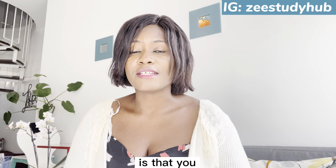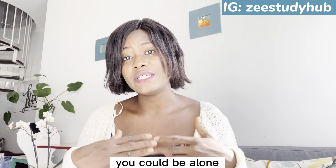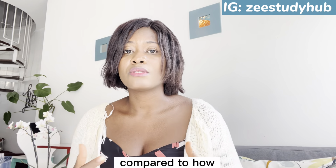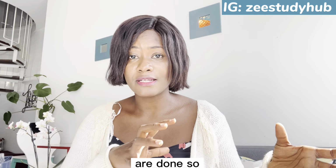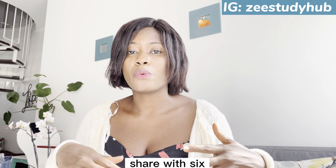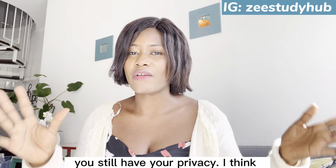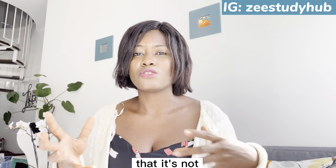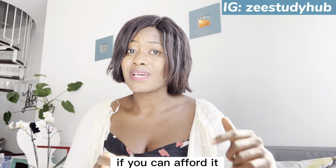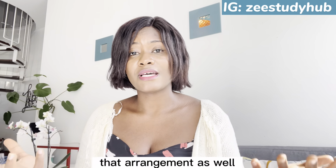The second thing is that you would also have to share with people. Depending on the place you get, you could be alone, and that depends on your money, or you share with fewer people compared to how some students' housing arrangements are done. So maybe you share with three other people, there are four in the flat, whilst you wouldn't have to share with, say, six or seven people in a student flat. But with that said, in a student flat, you still have privacy. I think the arrangement is done in a way that it's not very intrusive. But then again, if you want to live alone, if you can afford it, or share with a smaller group of people, you can consider that arrangement as well.